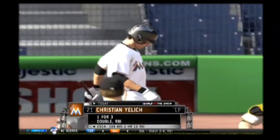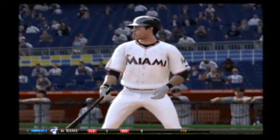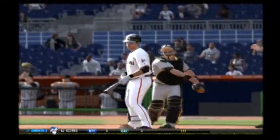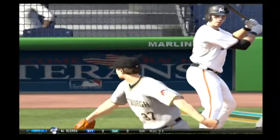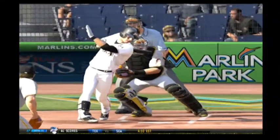Christian Yelich will step in now to lead off the home half of the seventh. 1-2 now. Wow, what a good time to take something off of that pitch. And they had him fooled pretty good on that one. Oh, a fastball swung on and missed. And for the second time today, he's gone on strikes. Boy, this has been a real nice series for him so far. That's 6 strikeouts.